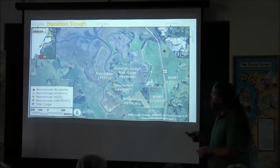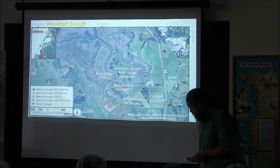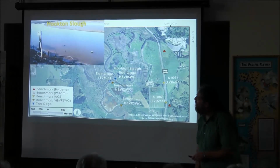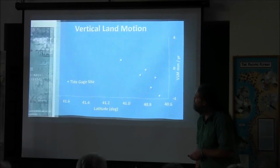So here's the tide gauge that we set up in the 1970s. It was located there, not too far apart from each other. Here's a photo of our tide gauge location. The gauge is actually out underwater. This is the low tide, and then here's the data collector right up there.